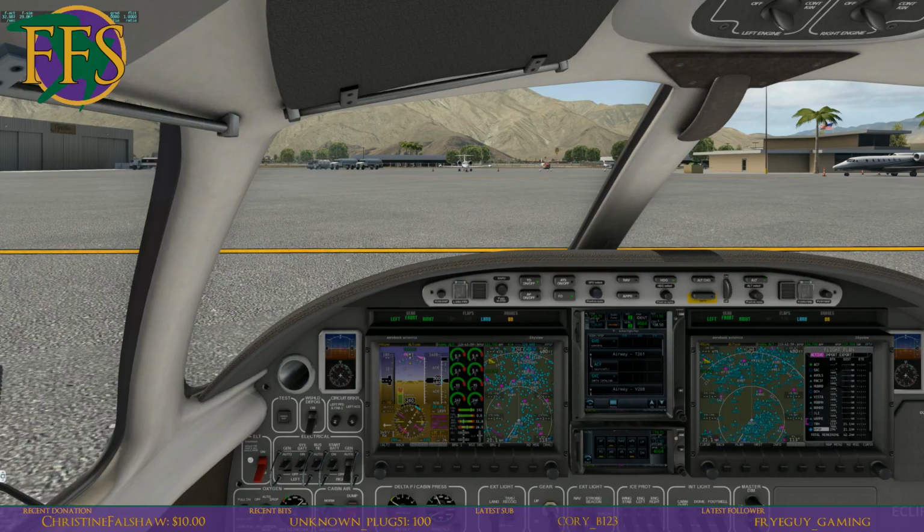So if we go to Burbank, we're going to do the 4 stacks visual approach. So we're going to have to sneak our way up that way, assuming we can ask our controller to let us sneak up there.